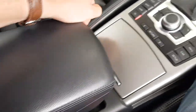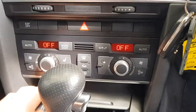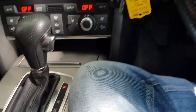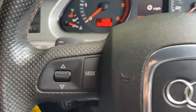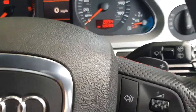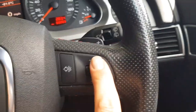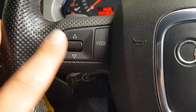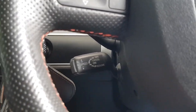Lots of handy storage compartments, cup holders, additional charging sockets all the way through, ashtray and everything like that here. Across to the steering wheel, we've got paddle shift for the Tiptronic gearbox. It's left for down and right for up, and also volume control knob and things here for all of your media settings. Further spec includes things like cruise control.